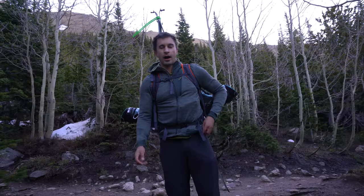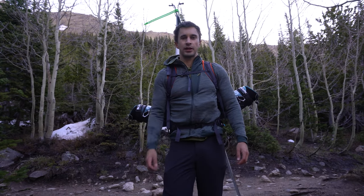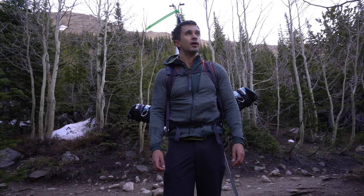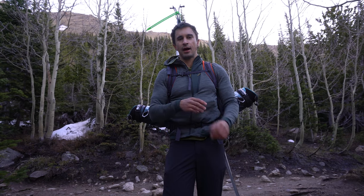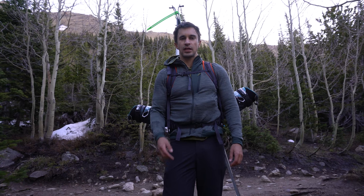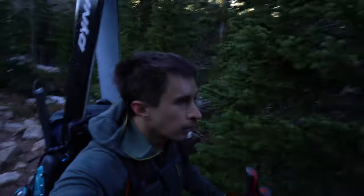Good morning. I am out here in the Indian Peaks Wilderness today, and my objective is going to be South Arapaho Peak, climbing up the Skywalker Couloir. It's right after 7 right now. I just parked at the Fourth of July Trailhead, and I'm going to be heading up the Fourth of July Trail until I basically get to the base of South Arapaho Peak, and then I'm going to be heading up that couloir to the summit.